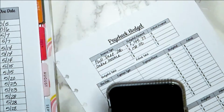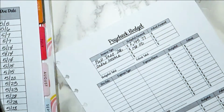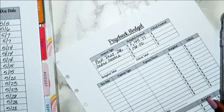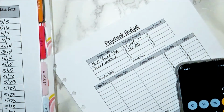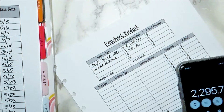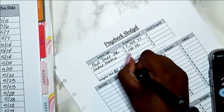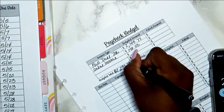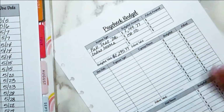I was going to put my part-time income in here, but I really don't want to count that because I'm strictly using that to pay down my Citibank card. So we're not going to add it in. Okay, so let's do $2,145.77 plus $150. That is going to be a budgeted total of $2,029.77. Yes. Okay, so let's move forth to our expenses.